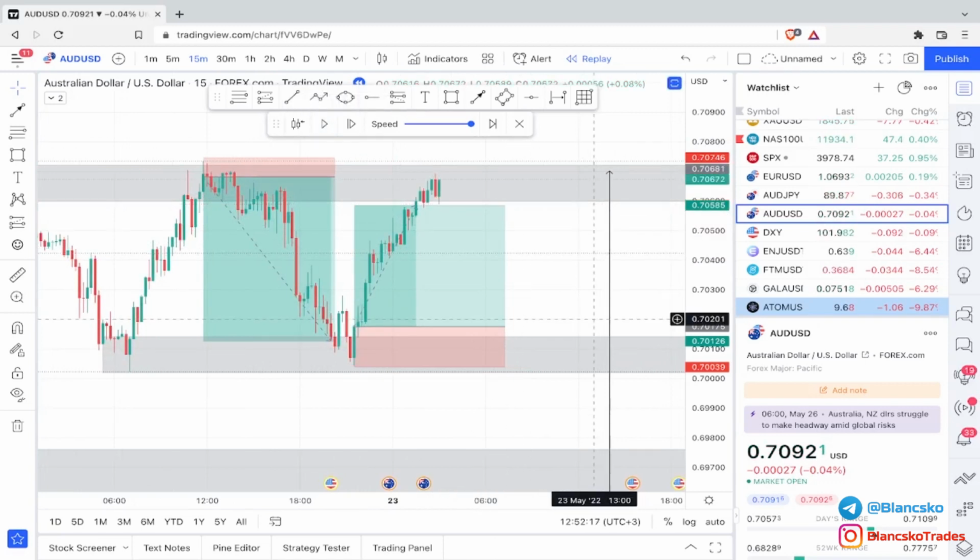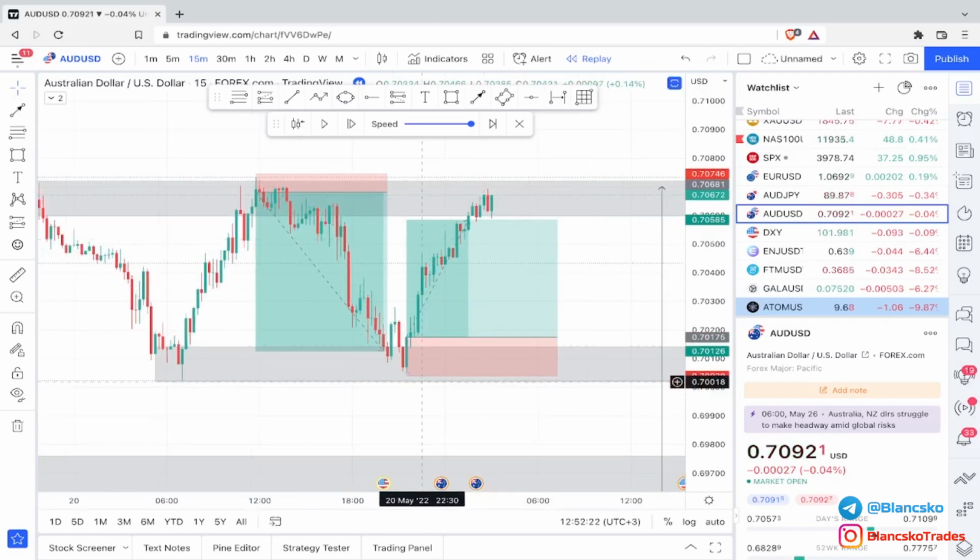So yeah, this is a really simple way to trade, and these candlestick confirmations really help a lot. Trust me, they're a game changer. Okay, they might be the missing part of your puzzle, so make sure to start using them.